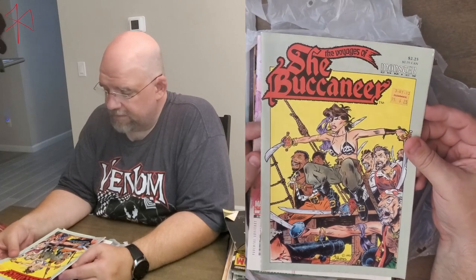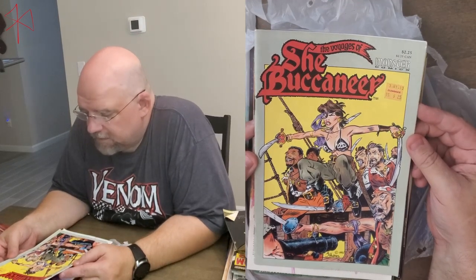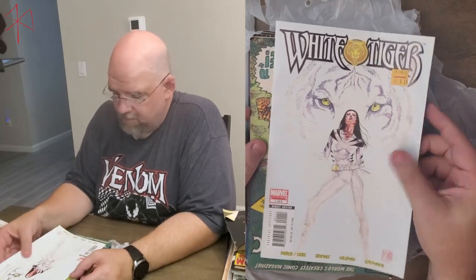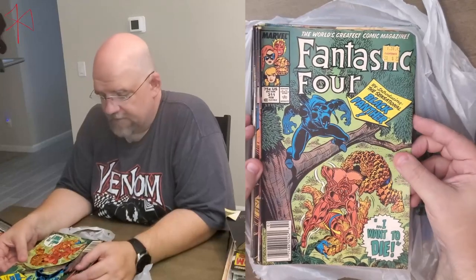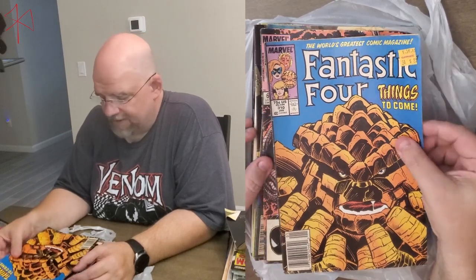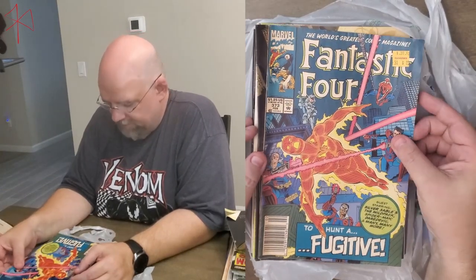The Buccaneer from Monster Comics. Voyages of the Buccaneer, 1992. I don't see a number on it though. Got a sticker though. White Tiger, number 2. From Marvel, number 1. Both with stickers, that's awesome. Oh, nice condition too. Killing me. Fantastic Four, 311. Sticker. 310. Yeah, I remember when he had the Jagged Rocks. 270. 373.